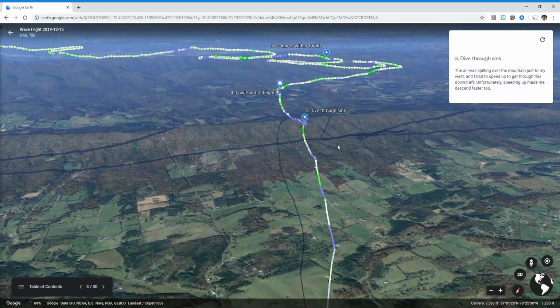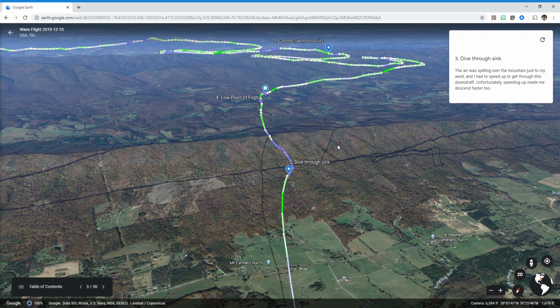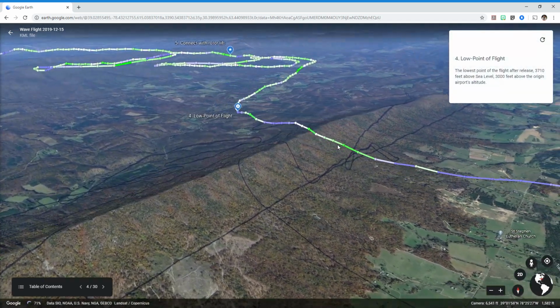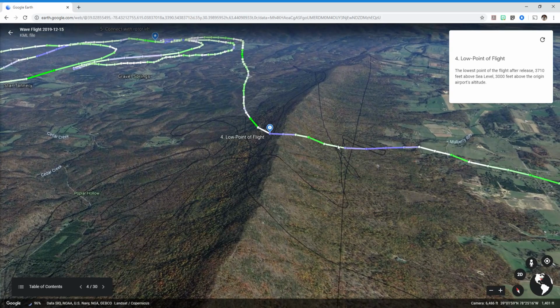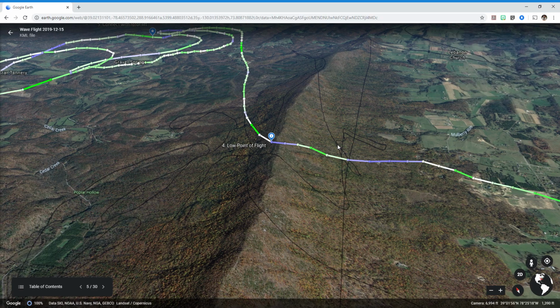I didn't really lose much altitude along the way until I got rather close to this mountain here. Here I had to increase my speed to get through a huge area of sink. Unfortunately, by speeding up, I had to lose more altitude. I got to the low point of the flight right over the top of the mountain here, and thankfully the lift got a little bit better once I got past this part.